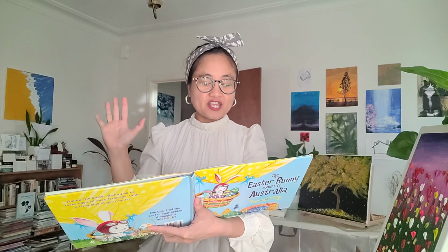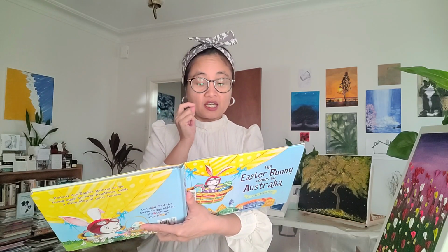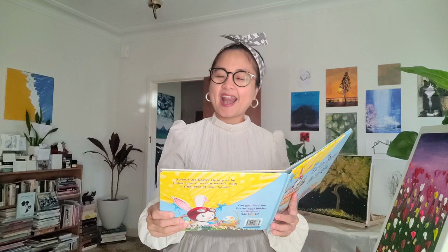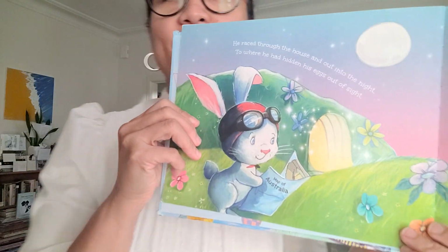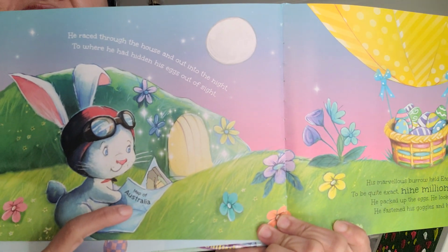A magical wind gave his whiskers a tickle. His nose, how it twitched. His ears, how they wiggled. Soon Flop was quite different than ever before, and he couldn't wait not for one moment more. I think Flop is ready for another adventure. He raced through the house and out into the night to where he had hidden his eggs out of sight. Look, he even has a map. Map of Australia. Isn't that funny?